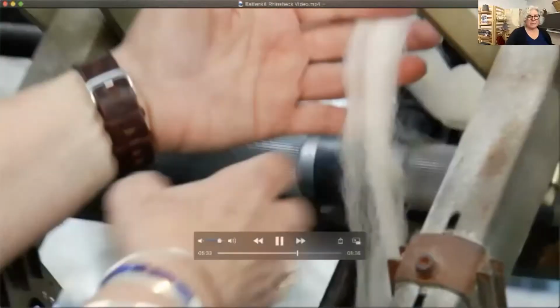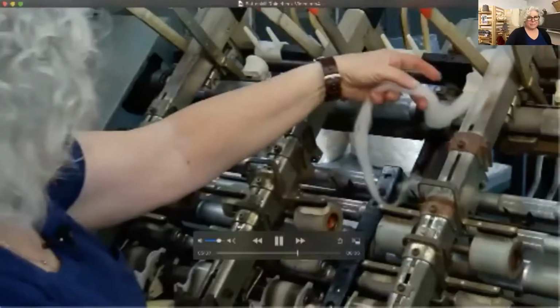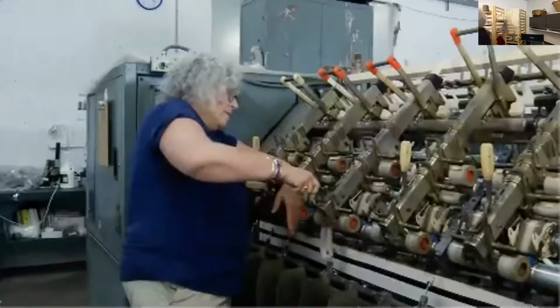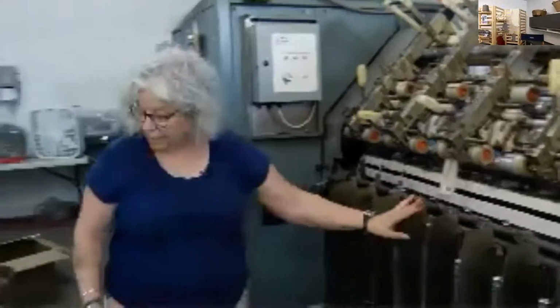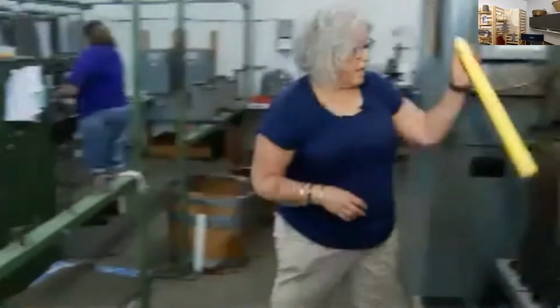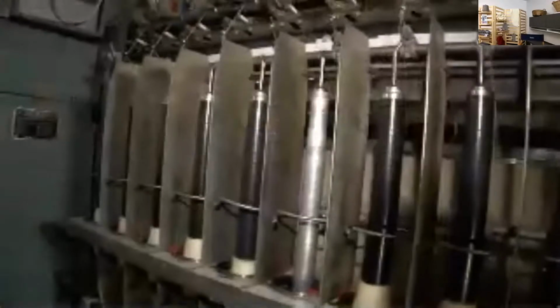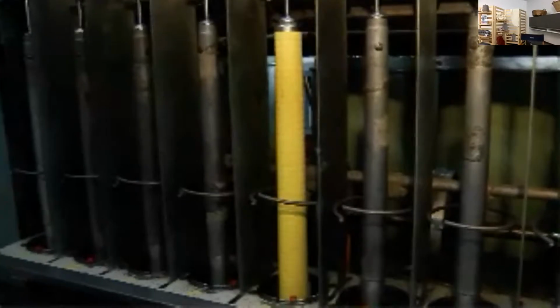So this is the material that came from the drafter, and now we're going to set up the spinner to run. It's coming through here, then we'll lock the arm down, and then what will happen is the material will thread through here, and we'll put it on a bobbin, and this table, as it's being spun, will rise and fall, filling the bobbin uniformly until we're all the way to the top, and then we'll change the bobbins and keep going.